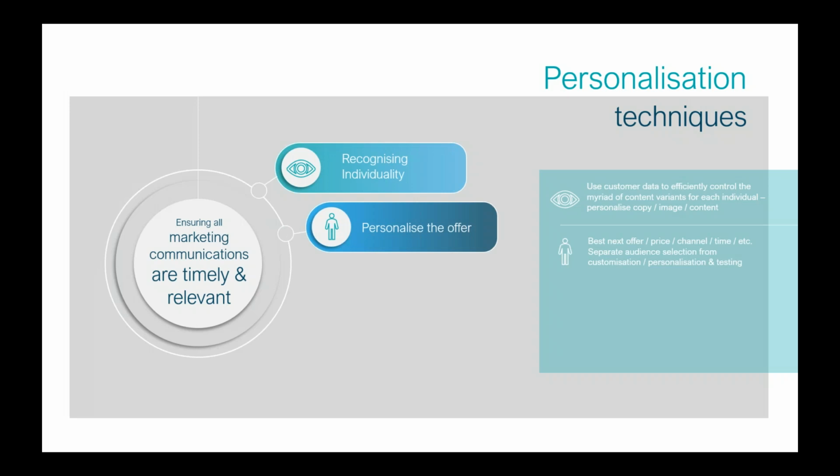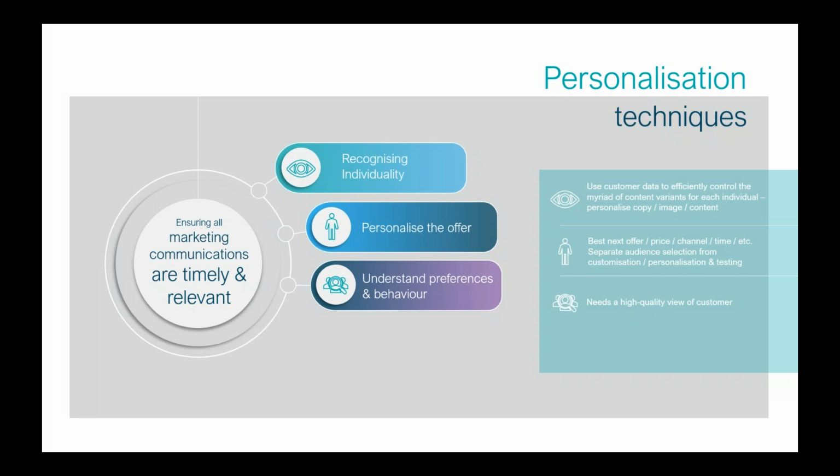Also going further and personalizing the offer. Think about what's relevant for an individual customer. How can you forecast what is most relevant to them? Use techniques like best next offer or best next time, for example, to choose what to offer to that customer and when to send the message. And you can do that type of analysis, choose the product that's suitable for best next offer, and then decide to operate a campaign to offer that to the customer. We can use their preferences and behavior. So looking at channel choice, how does that customer interact with you?